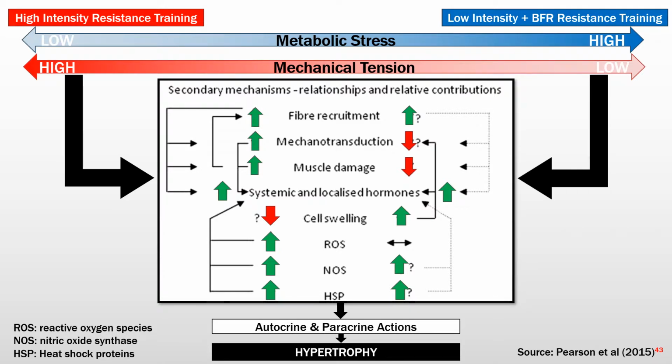And so you can see the cascade and the comparing and contrasting between the mechanical and the metabolic stress, both of which will lead to autocrine and paracrine actions. Autocrine is where a cell is releasing a signal, and then that signal is reacting directly on that individual cell, whereas paracrine is where the cell is sending off a signal that is then signaling to adjacent cells, both of which then lead to the hypertrophy response.